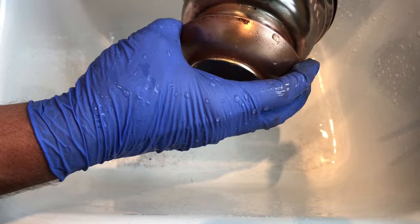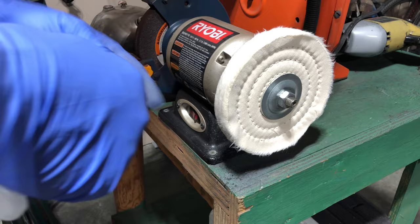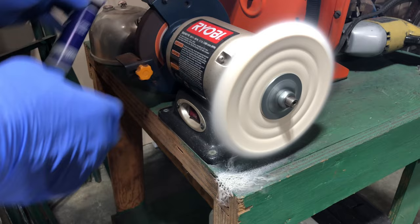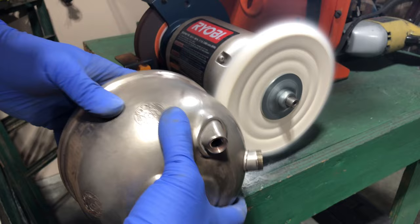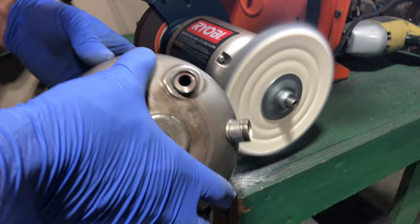Right, let's polish this fount. I'm using a cotton buffing wheel and some white polishing compound. Brand new, so it's probably going to make a mess. It already is. Start out with some very light pressure. Just let the wheel and the polish do its thing.